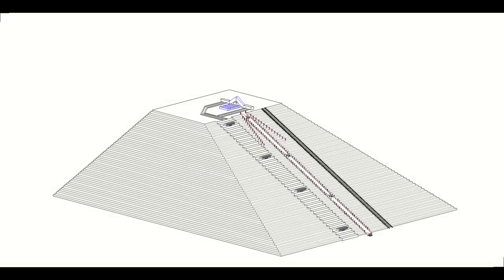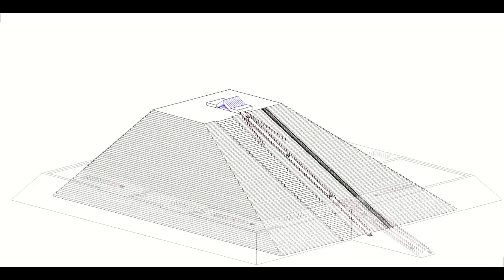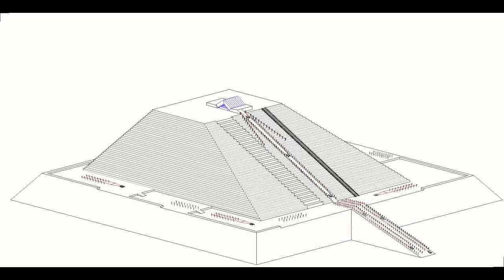Using canals to float material to the base of the ramps would reduce manpower needs massively. It is possible to complete all the interior structures before external stonework completion commences. It's also possible that the construction of both occurred in parallel.